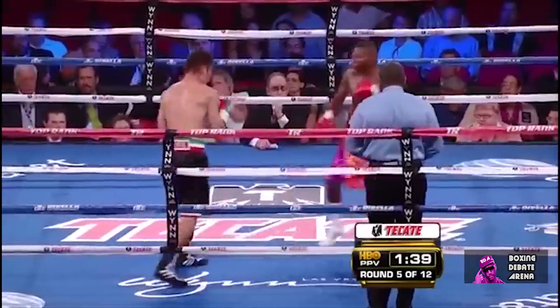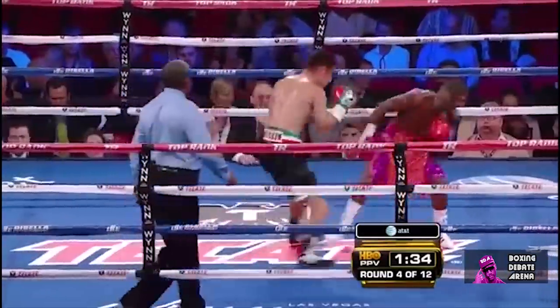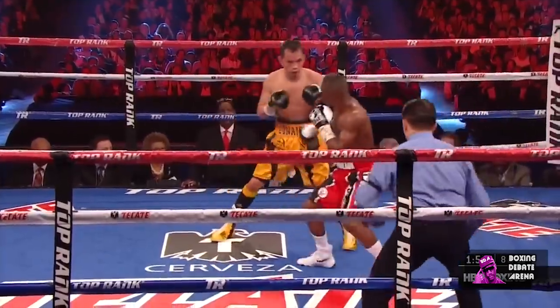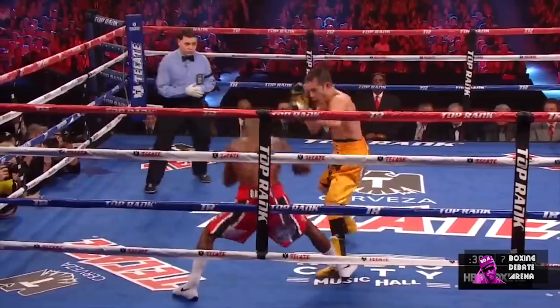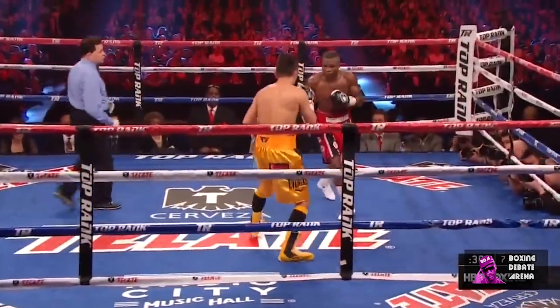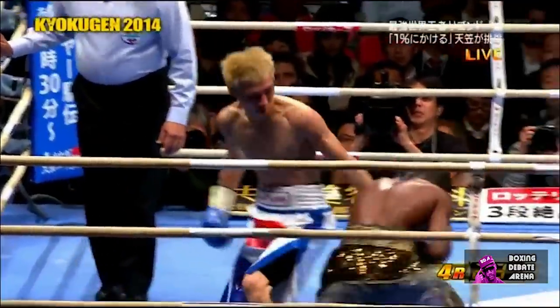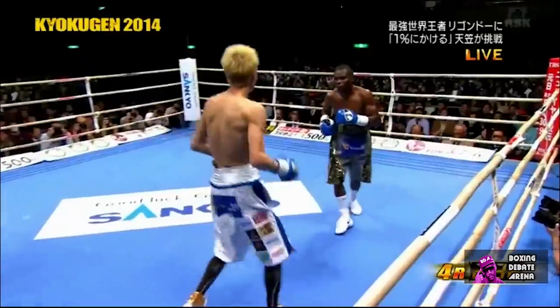Rigondeaux can also stand in front of his opponents and dart in and out of the way. He can also leap to the sides or pivot away while managing to stay close to his foes. One thing that Rigondeaux likes to do is to duck and slip punches, keep his head in that position before galloping away. This allows him to change levels before slipping out of the way.